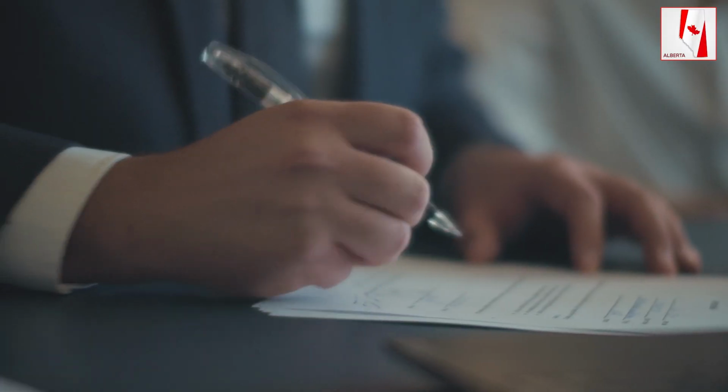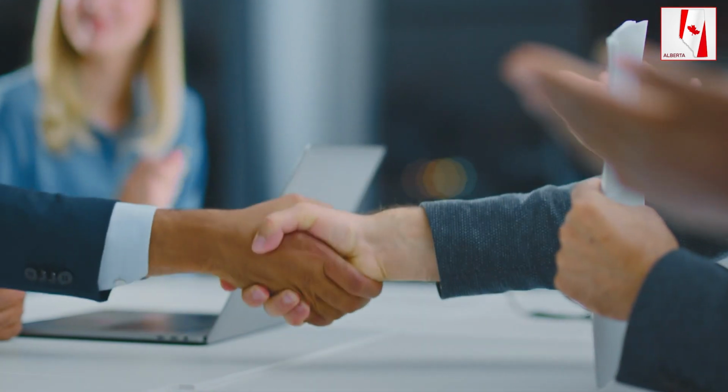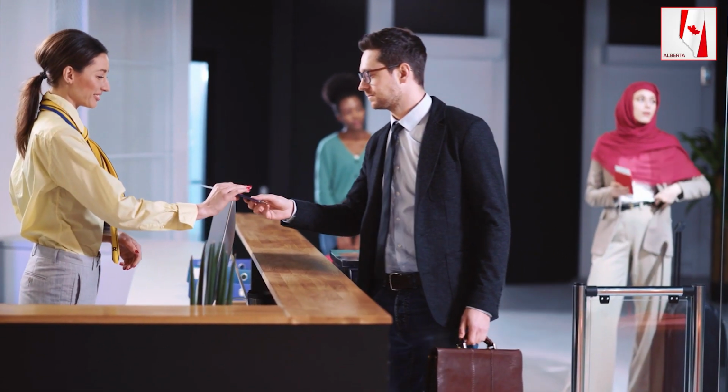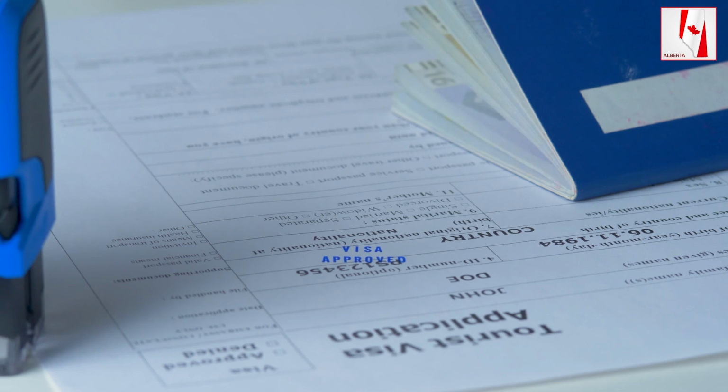Getting a government-issued ID in Alberta is a straightforward process, but it's important to know the eligibility criteria, required documents, and costs involved. Whether you need an ID for travel, banking, or identification purposes, here's everything you need to know.